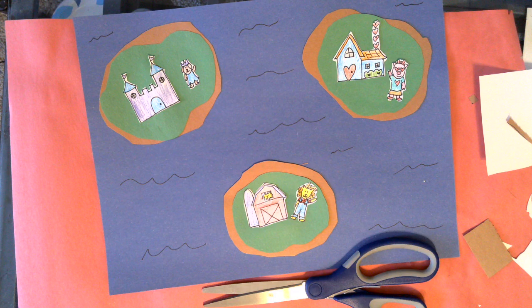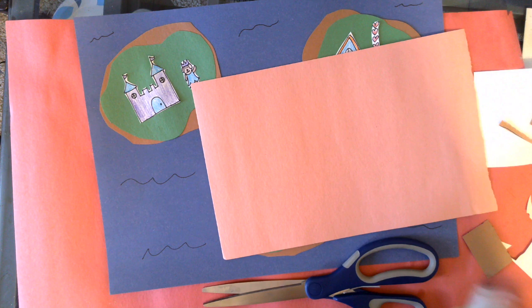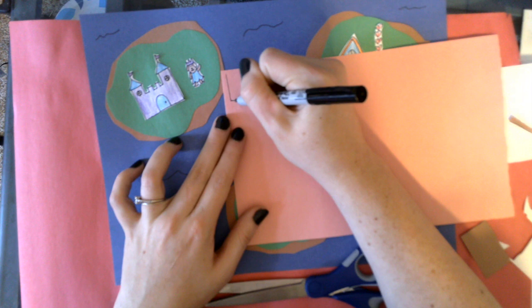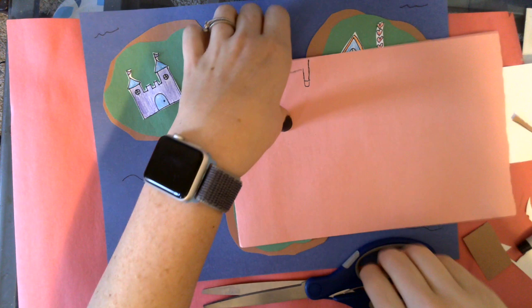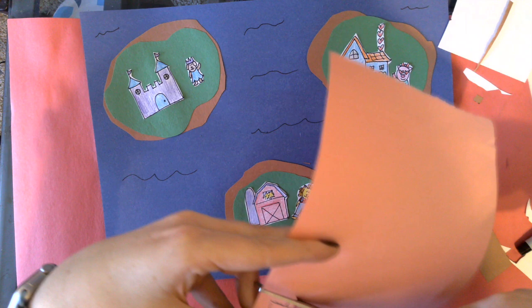Using bridges. That way our islanders can visit one another. You might be inspired by the bridges that we learned about earlier, or you might be an engineer today and create a bridge design that no one has seen before. You can use scrap pieces of paper to sketch out your bridge, then cut it out and glue it down in between your islands. I did a beam bridge, a suspension bridge, and an arched bridge for my design, but it's up to you what you want to make.